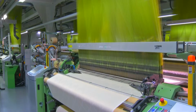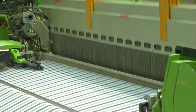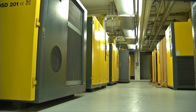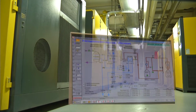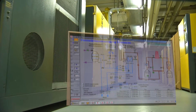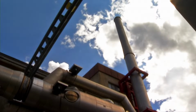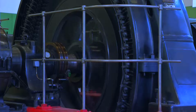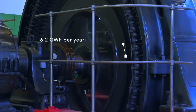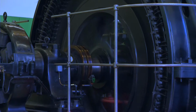After the sizing area, the threads are woven together using the most modern looms. These work at the highest efficiency level. In 2001, a remote heating grid was constructed for the recovered process heat from the compressed air station and the steam boiler, and has been successfully operated since. The total heat yield into the grid is approximately 6.2 gigawatt-hours per year. Around 3.2 gigawatt-hours per year are used internally.